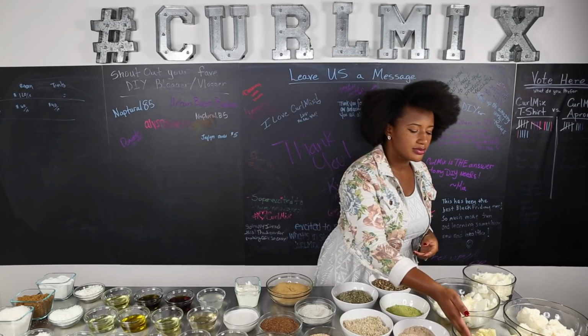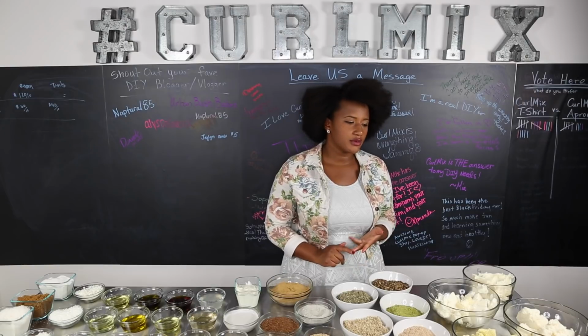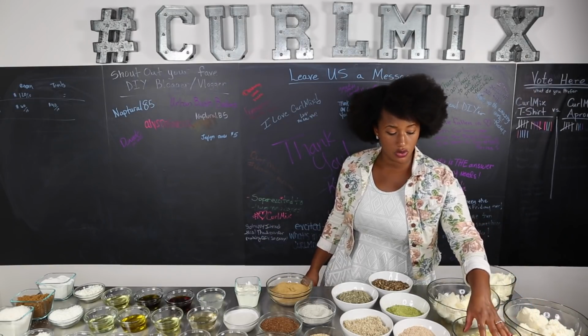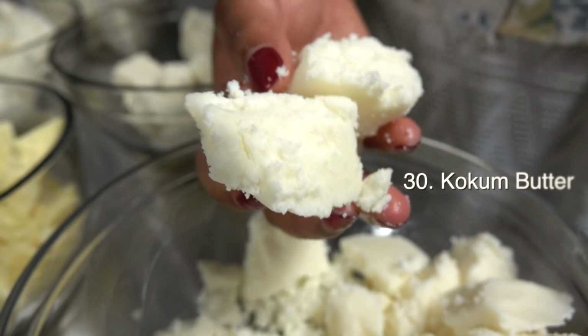So sometimes some people melt that down just so they can get the little fine crumbly pieces out of it when they're making products. Kokum butter is not as crumbly as cocoa butter, but it's definitely more crumbly and a little more difficult to work with than the avocado, the shea, and the mango.